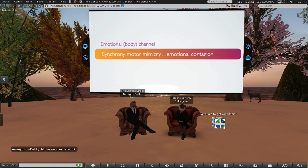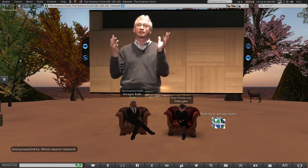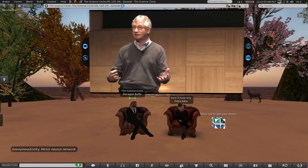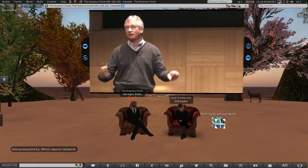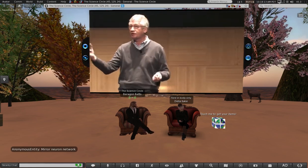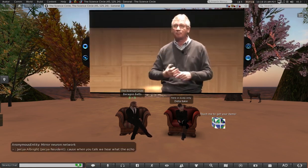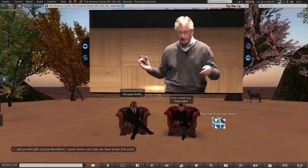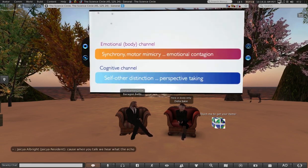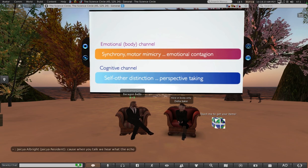One is the body channel. If you talk with a sad person, you're going to adopt a sad posture. Empathy, I think, is apt. Many animals have it. Your average dog has that also. That's actually why people keep mammals in the home and not turtles or snakes or something like that, who don't have that kind of empathy. And then there's a cognitive channel, which is more that you can take the perspective of somebody else.